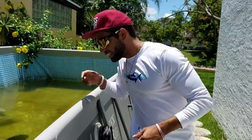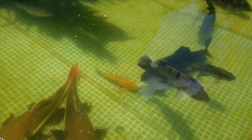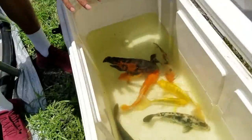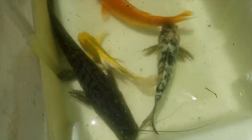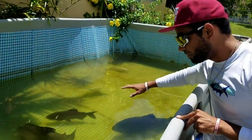Check it out, guys. Look at everybody. Everyone is beautiful. I just turned off the pump so we could see everyone. The red tails are over there, the peacock, the giant paku, the arowana is getting huge. Out of the crazy monster pond I'm about to put them in. So, once again, which fish out of these fish can survive in this crazy monster pond right here?